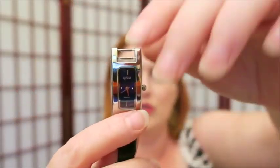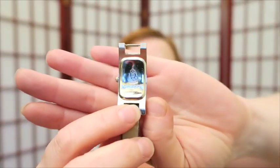These are some earrings. They're just, yeah, super magnetic. And then this is a watch. So this watch says Gucci on it. It even has it on the back. Does that mean it's Gucci? No. Does it mean it's not Gucci? Probably.